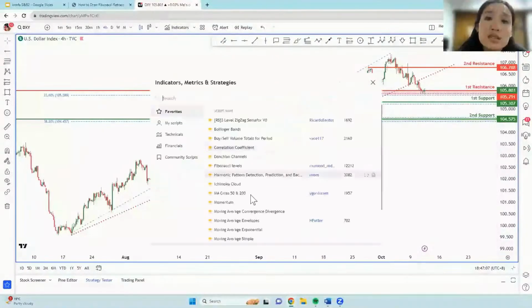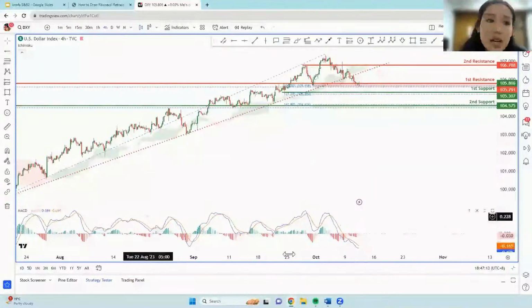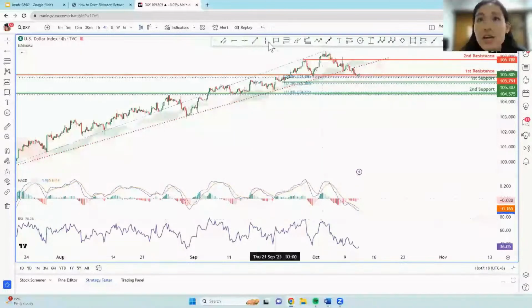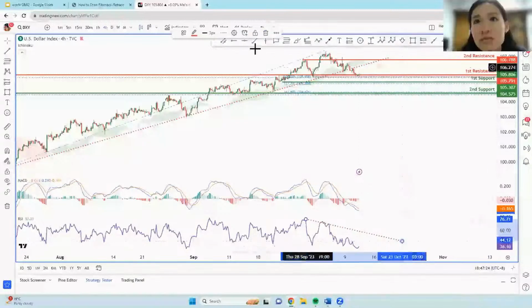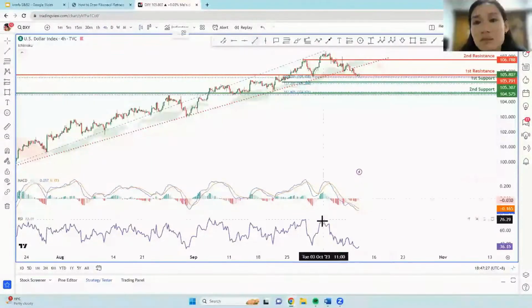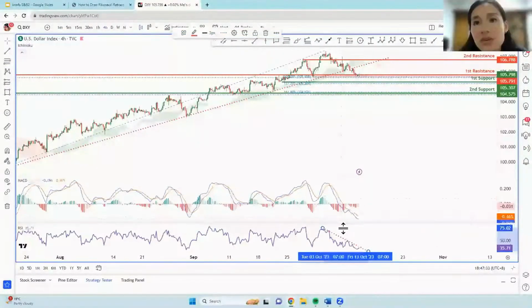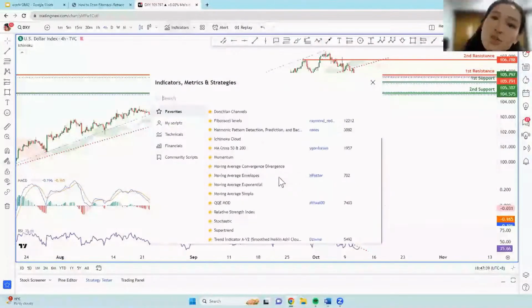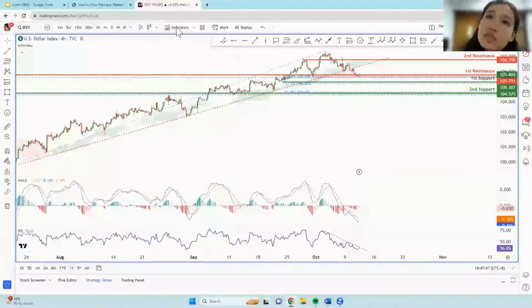Okay, now let's take a look at some indicators. Okay, Ichimoku is giving us bearish. MACD is also supporting our analysis. Let's look at RSI. Okay, RSI, let's see if we have a trend line. Okay, we do have a trend line on our RSI. Okay, so it supports our bearish signal as well. Okay, stochastic. Okay, stochastic isn't telling us much.